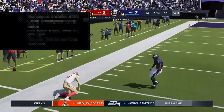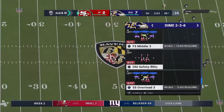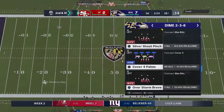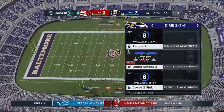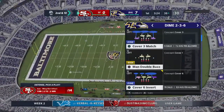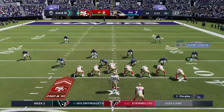Throwing on 1st down, but this one winds up to be incomplete. They went with a dime look on defense. 2 extra defensive backs on the field and covered up essentially every blade of grass. That allowed them to disrupt the play. They work again from the 38 on 2nd and 10.